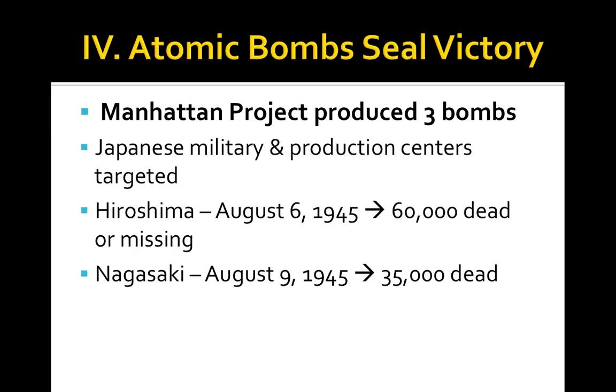On August 9th, however, a variety of different factors resulted in the primary target being bypassed for a secondary target. Nagasaki was a port city in the south, and the primary death toll here is civilian casualties. Okay, the Soviet Union subsequently declares war on Japan and plans for its invasion, but before that really happens, the Japanese are forced to unconditionally surrender to the Allied powers on August 15th, 1945.